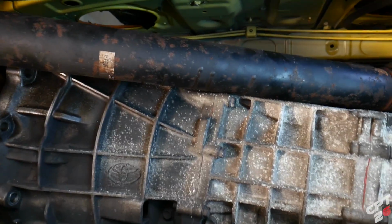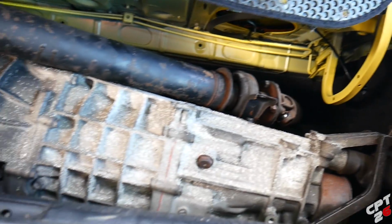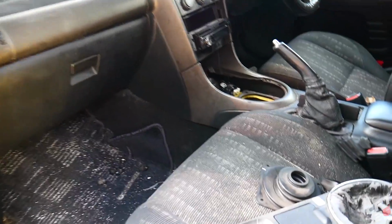Oh, look at that. The transmission. Oh, it's got a manual transmission swap right here. And a drive shaft. I did not expect to see that in the trunk when I opened it up. Let's go ahead and take another look. Oh, wow. Yep.